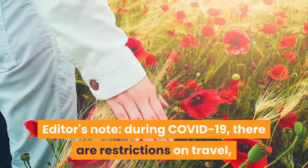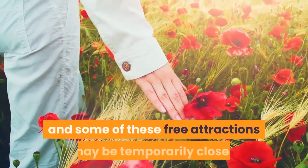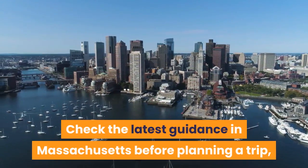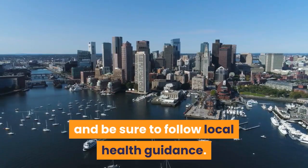Editor's note: during COVID-19, there are restrictions on travel, and some of these free attractions may be temporarily closed or require pre-booking. Check the latest guidance in Massachusetts before planning a trip, and be sure to follow local health guidance.